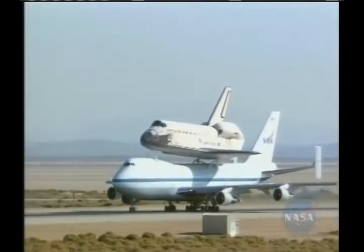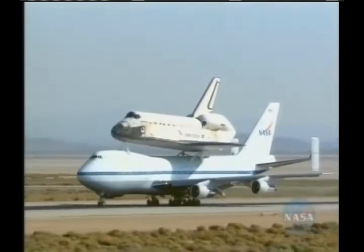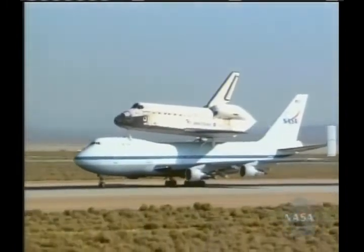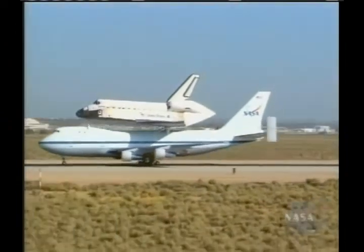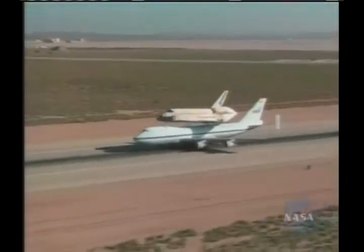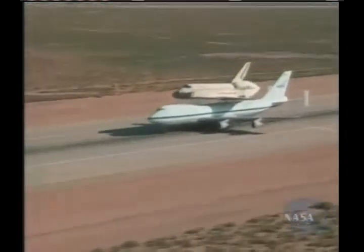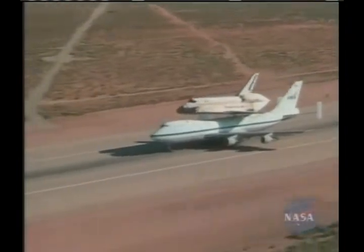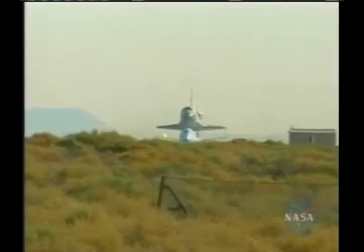Discovery's 14-day mission ended at the Edwards Air Force Base in the pre-dawn hours on August 9th after a 5.8 million-mile journey. The mission ended with a landing Pacific time at 5:11 a.m. on August 9th. And Discovery now on takeoff roll atop a 747 shuttle carrier aircraft, just about to begin the first leg of its return back to the Kennedy Space Center.